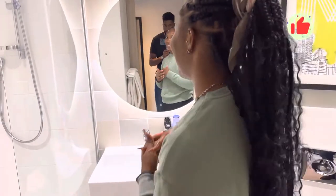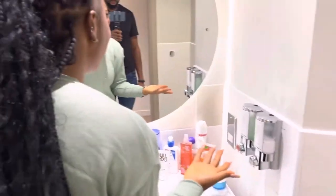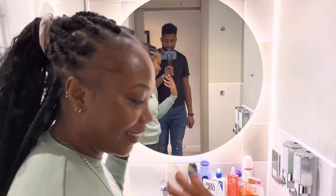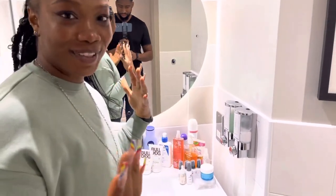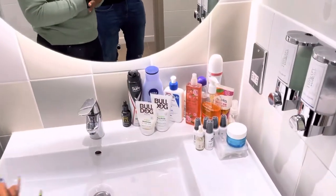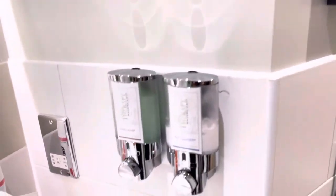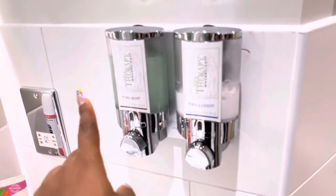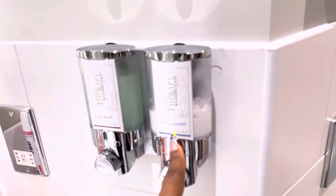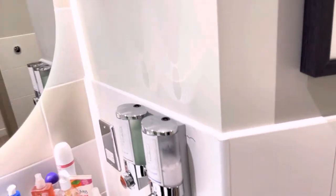So this is my favorite part. Can you tell? It's a mirror where you can actually make up and make sure you look perfect when you step outside. You can see we've already settled in. Things are already laying there. One of the things I love the most is the fact that they have this. This is a hand soap and this is a body lotion. The lotion and the soap smell divine, like divine.